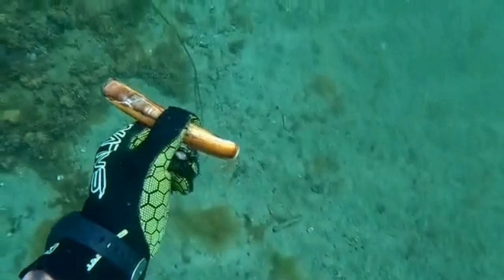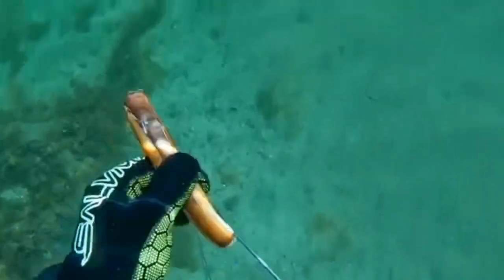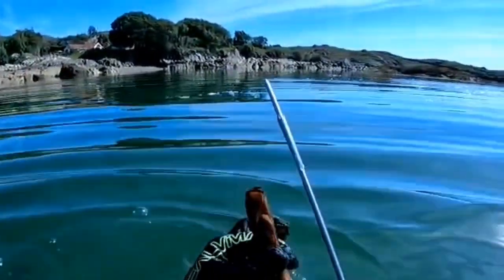Now, this next clip I'm going to show you, something that I've never tried before, but it's very interesting. The razor clams, as we know, they're underneath the water, and how you figure out they are razor clams is the keyhole shaped hole that they leave. Now, as I'm diving down here, you can actually see when I come up to it, the actual keyhole shaped hole, like there.